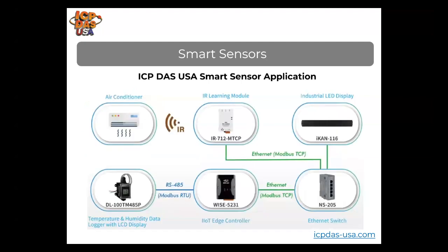Smart sensors are being used in temperature and humidity monitoring applications. The DL100TM485P collects temperature and humidity information, which is collected by the WISE 5231 IIoT edge controller.